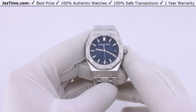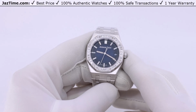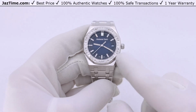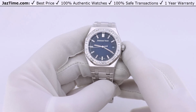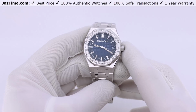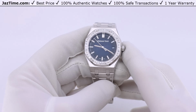So let's start with the history of the Royal Oak, which dates back to 1972 when Gerald Genta designed the first luxury sports watch. That's right, I said first luxury sports watch. Audemars Piguet became the first company to produce that segment of watches, which has since gone on to become one of the most successful segments of watches ever.